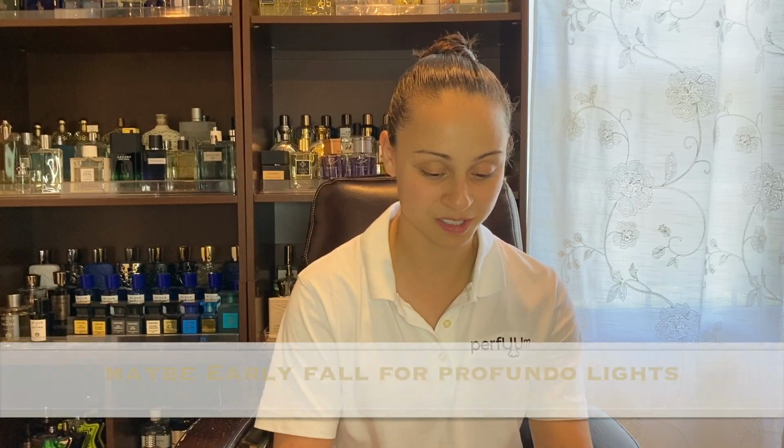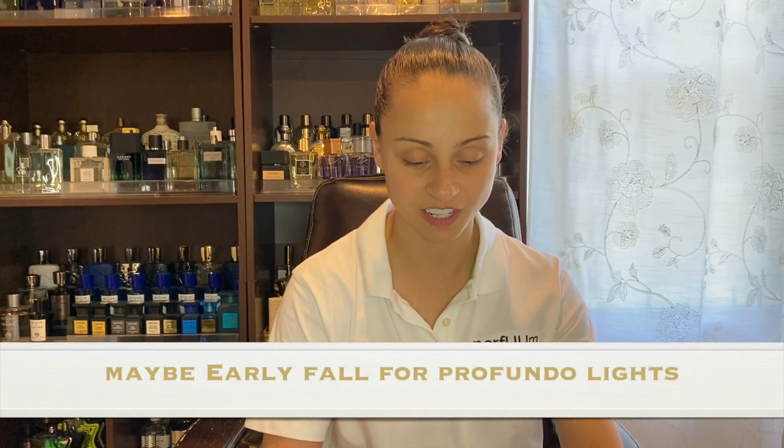I think the Profundo is even lighter. Both of these are ones you can spray a good amount and you probably won't choke anyone out. Maybe this one for the first bit will be a little bit bigger and bolder than the original Profundo, but overall I think their performance is pretty similar. But seasons, of course, spring and summer. I think the hotter the day, the better for both of these guys, actually.